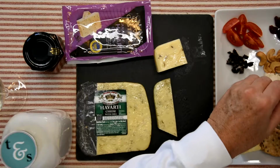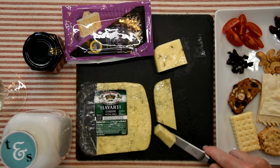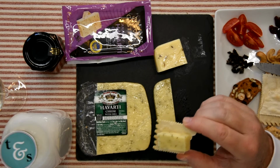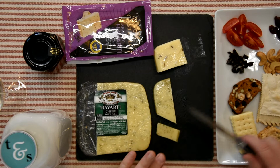Let me try a piece of flatbread. Maybe it needs a more neutral canvas to paint on. Wow, you can see little spears sticking out. The dill is sticking out of the cheese. Okay, that cracker does not get in the way of the dill. I tasted it fully throughout, so the previous cracker has flavors that just kind of get in the way of that, which is interesting and good to know about.